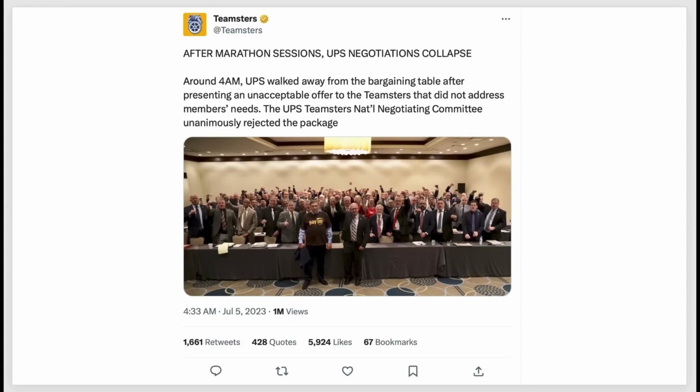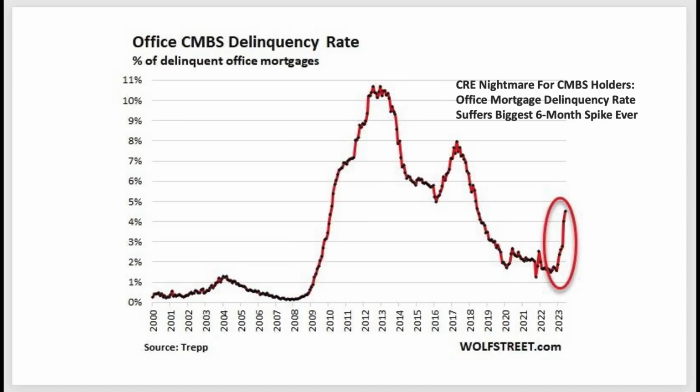Now, for those who are in the transportation stocks, or if you're holding UPS or FedEx or even Amazon, this happened on Wednesday right around 4 a.m. UPS walked away from the bargaining table with the union members and no deal was made. So this is a story that's unfolding. We'll have to see how that's going to affect individual stocks, especially the transportation stocks, but I thought it was worth mentioning.